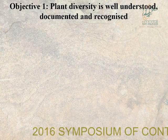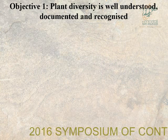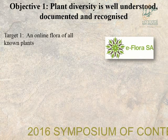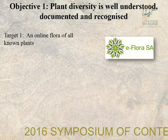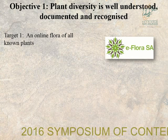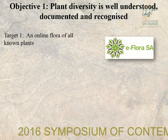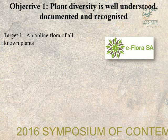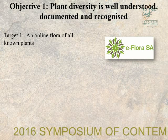So on now to the objectives, and the first objective is plant diversity is well understood, documented, and recognized, of which the first target is an online flora for all known plants. And this is done by SANBI's eFlora of South Africa project, whereby we're documenting all of our flora journals and literature so that it feeds into the International Flora Online project.